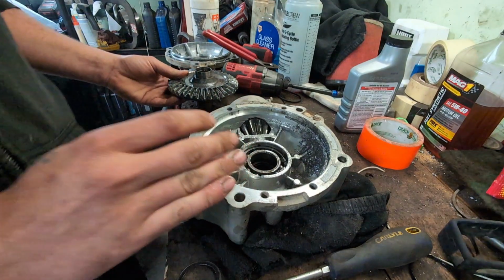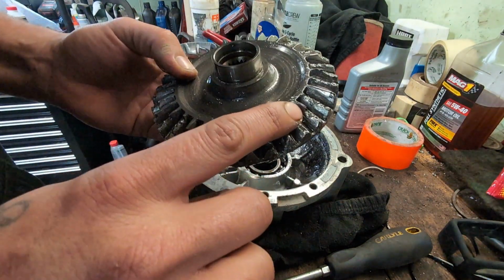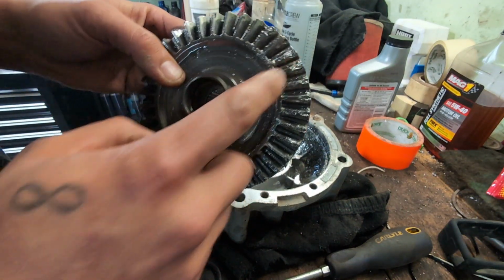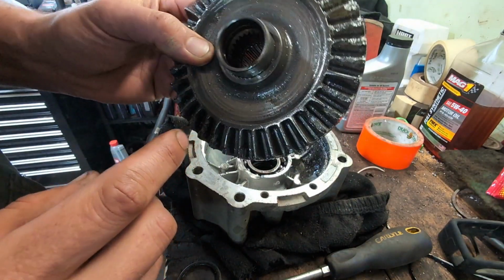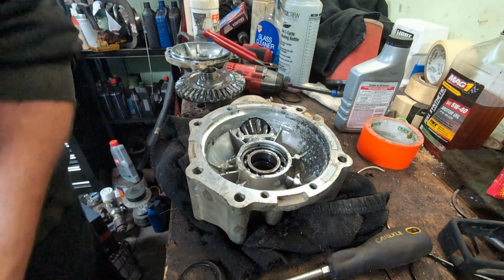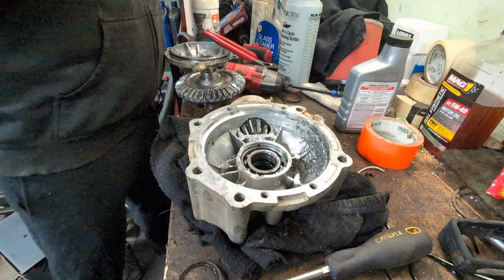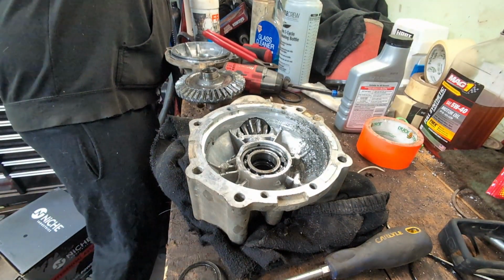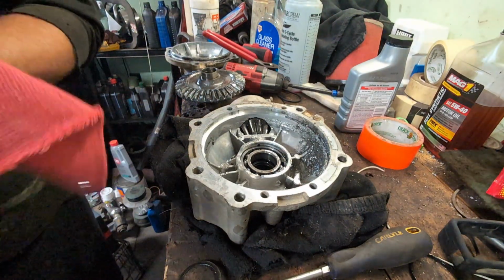But this was just, I mean, it was literally eating the case. And I'm kind of glad I parked it, because that was probably one hard snap of the throttle away from just completely losing all drive to the rear end. Let me get a grease rag, because this stuff smells so bad. What about you folks? Do you hate the smell of gear oil too, or is that just a certain people thing?